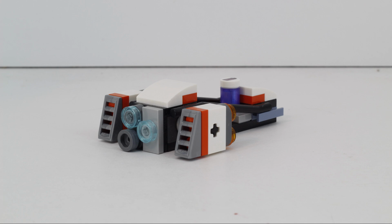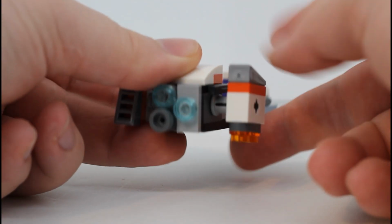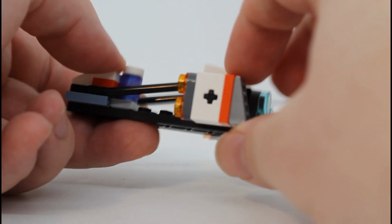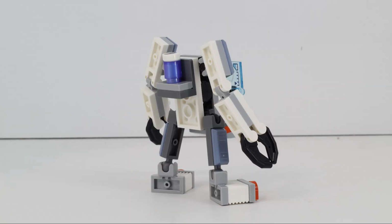On the sides are these thrusters with silver grills for intakes and a couple of translucent orange pieces for flames. These thrusters are also on a friction swivel each, so you can adjust them as you like. Very simple, very nice. Next is the Space Science Mech set. Included are the minifig and this mech.